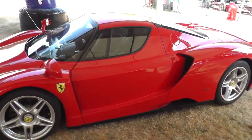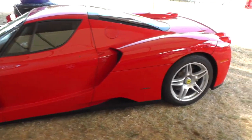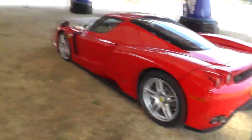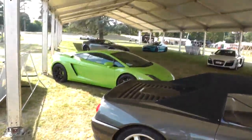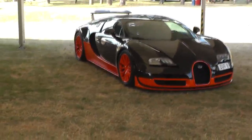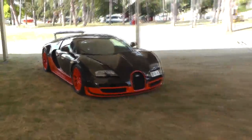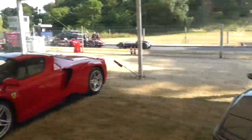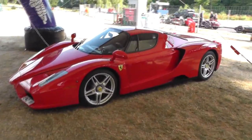This is literally like my childhood dream car. How can I be standing here next to it? As if it's just like nothing. And how can I be alone in this area? Like, look at this. There is a Bugatti Supersport right here. There is literally a Bugatti Supersport right here. And there is a Ferrari Enzo right here. And there is no one here. It's just insane, absolutely insane.